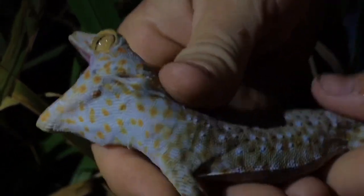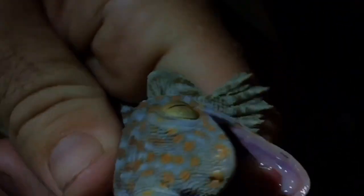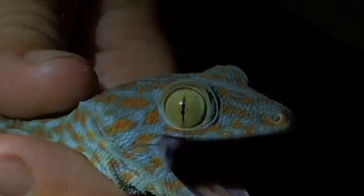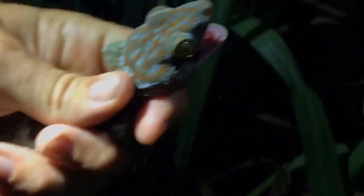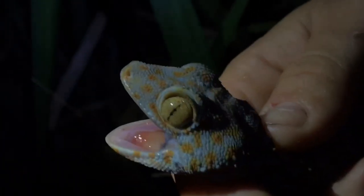Sorry, guys. These are pet lizards that were released by owners that just couldn't handle their aggressive behavior, guys. They put them out here in the wild. And as you guys can see, there are breeding populations of Tokay geckos here in Florida. Look how insane these things are, y'all. It almost doesn't look real.